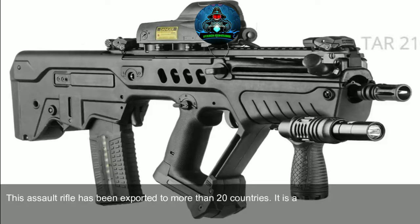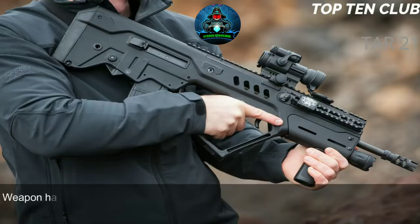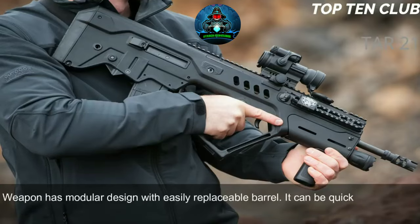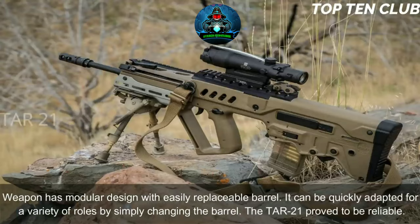It is a gas-operated, selective-fire assault rifle with a bullpup design. It is chambered for a standard NATO 5.56x45mm ammunition. The weapon has a modular design with an easily replaceable barrel. It can be quickly adapted for a variety of roles by simply changing the barrel. The TAR-21 proved to be reliable.